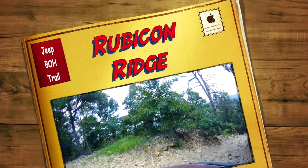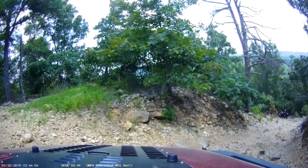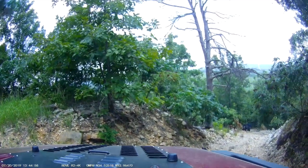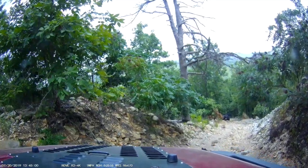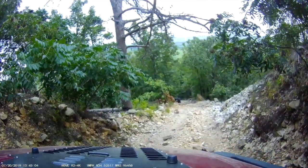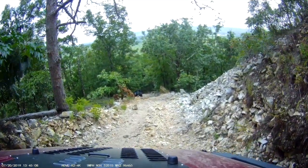Well, the third time was the charm, and we finally hit the second Badge of Honor trail, Rubicon Ridge. Took us a while to find it. There was a right turn that we were missing every time we tried going down the little path to it. And as you see, it's a nice downhill grade for the first, well, it was about 8 minutes for us to go from the top down to the bottom.